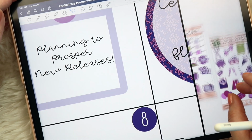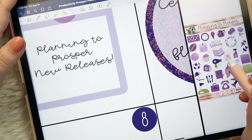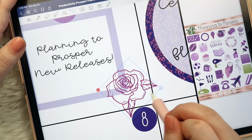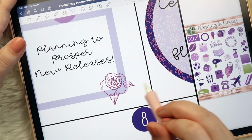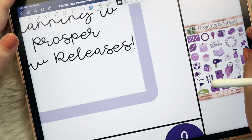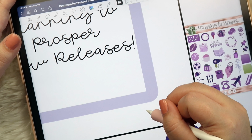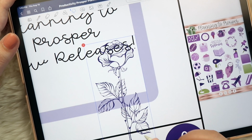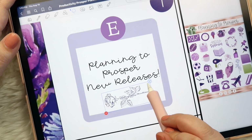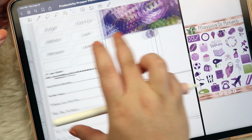Cute. And then I feel like I want to do something underneath that. Maybe I'll just pull in a little flower or something just to bring in something. I don't know. Yeah. Well, no, I don't really like that. Let's see. Let's maybe do a sideways rose. Lasso. And yeah, this will be cute, I think. We'll put this, actually I'll just make it a little bit smaller. There, okay. All right, so we've got those two things in.